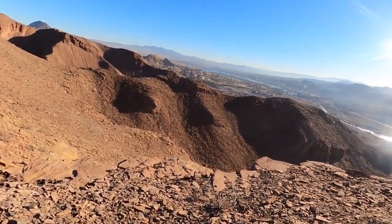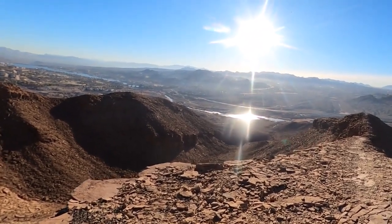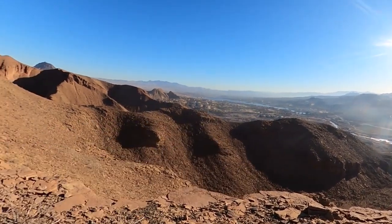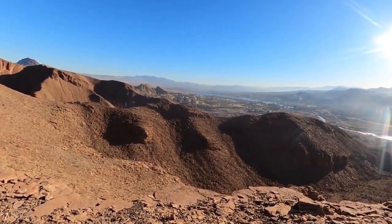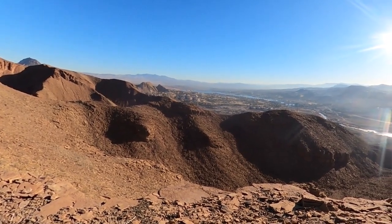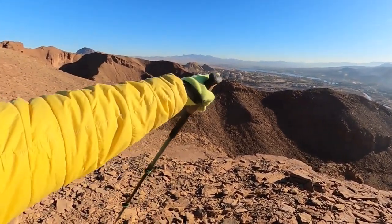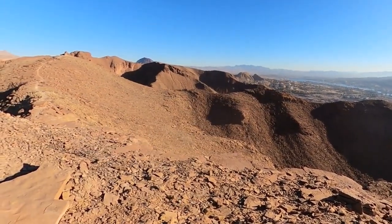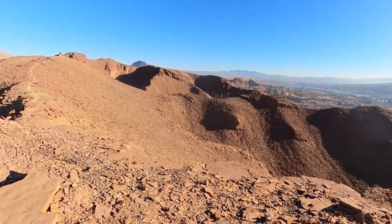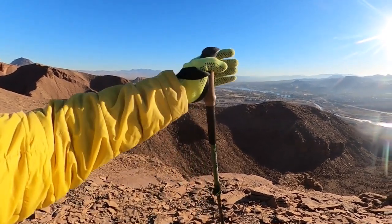Lake Las Vegas. We could see in the fog there the Boulder Basin on Lake Mead over there. The line of the dam of Lake Las Vegas, then the channel of the Las Vegas Wash starts until reaching Lake Mead over there, making a huge curve.